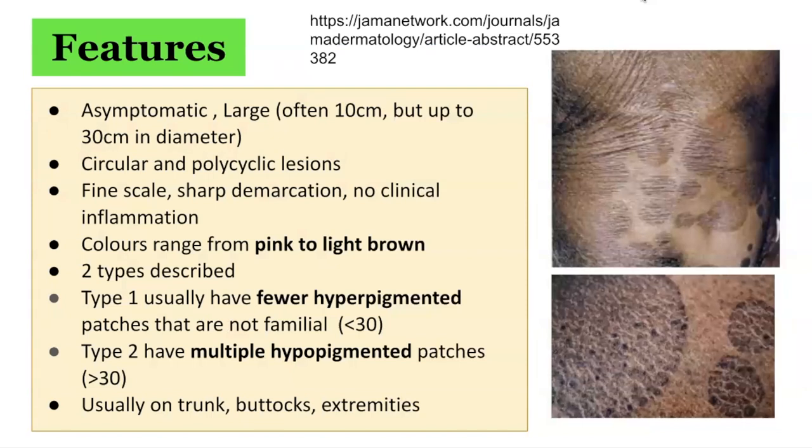Pityriasis rotunda presents with asymptomatic large patches, often between 0.5 to 20 centimeters in diameter, but can be even larger. They are generally isolated, however, merging lesions can create a polycyclic shape. They have fine scale, are sharply demarcated with no clinical inflammation. The colors generally range from pink to light brown.